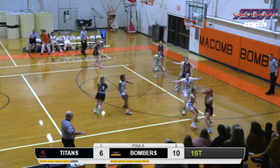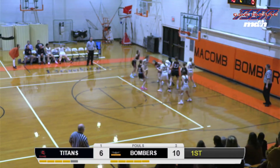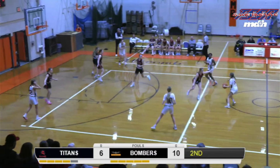Back here in Macomb, Titans start the second quarter of play, I should say. Look at that change on the scoreboard. Shot won't fall. Macomb with the rebound. There we go. That looks a lot better. Not the first quarter anymore.